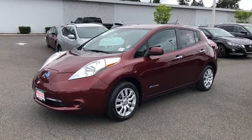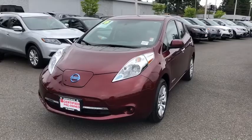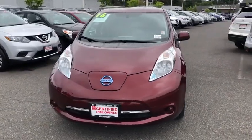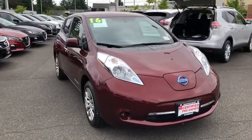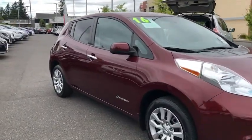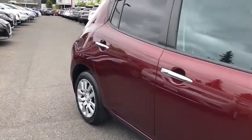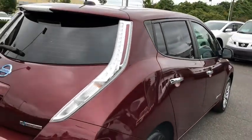Take a ride in the 2016 Nissan Leaf. The Nissan Leaf, our leading environmentally friendly, affordable family car, is an electric car you can truly feel good about driving. Zero emissions plus zero gasoline equal more green on the road and more green in your wallet. This vehicle has less than 25,000 miles. Here are some of this vehicle's great options.